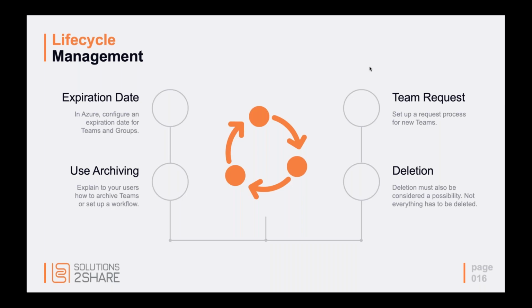And if you, for example, have teams for data exchange with external people, or playground teams, there must be the possibility that teams can be deleted too. So lifecycle must include a deletion process, because after 10 years of using Teams, like we have it in SharePoint, you have so much content, for example SharePoint sites or Teams, that there is no overview anymore.